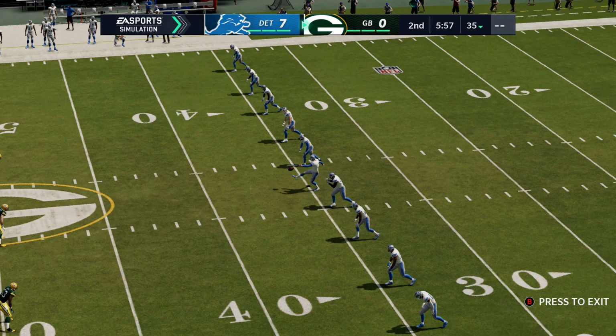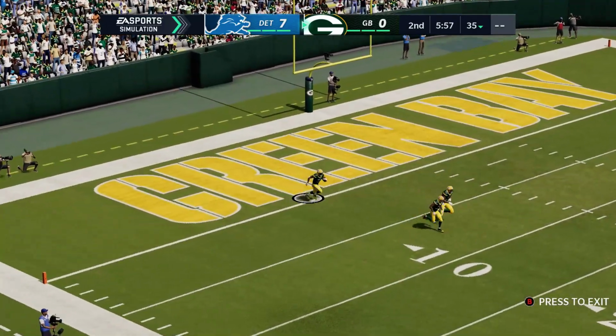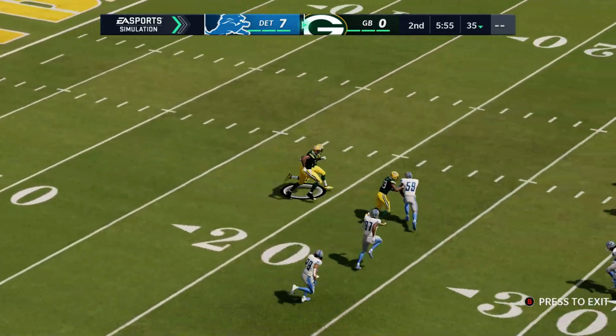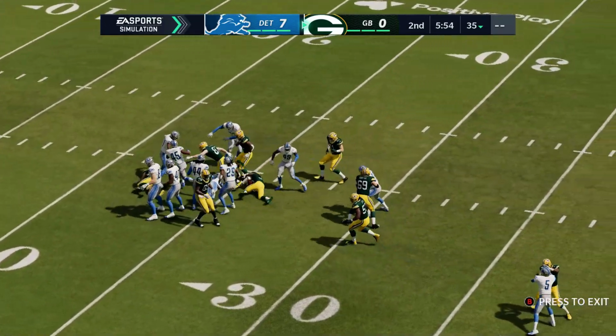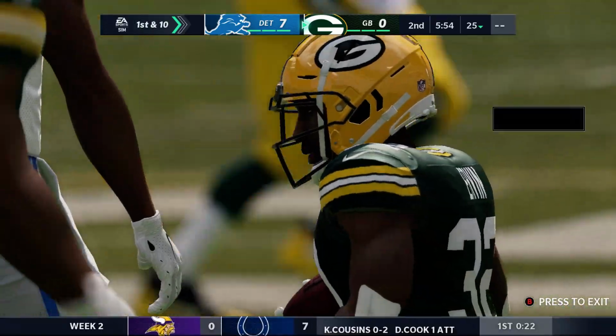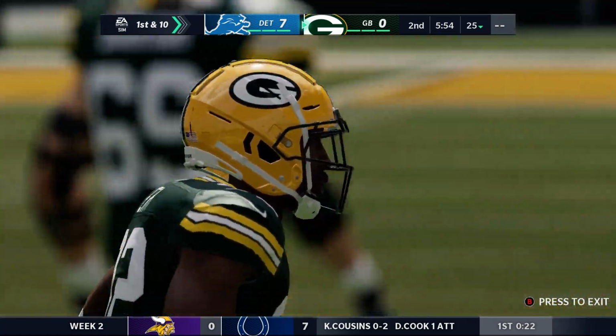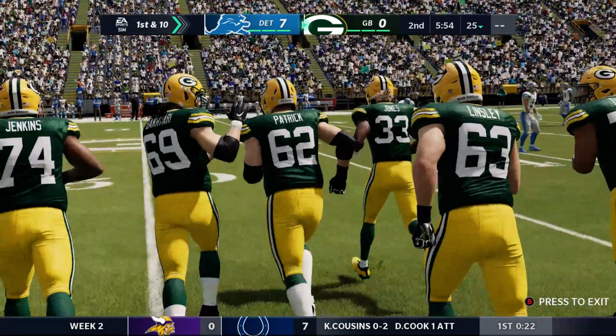So not much time to speak of remaining in this first half as the kick's away. That'll be taken about a yard deep. And ultimately, he stopped right where he would have been if he had simply gone down to a knee at the 25. Green Bay's offense coming back out here.